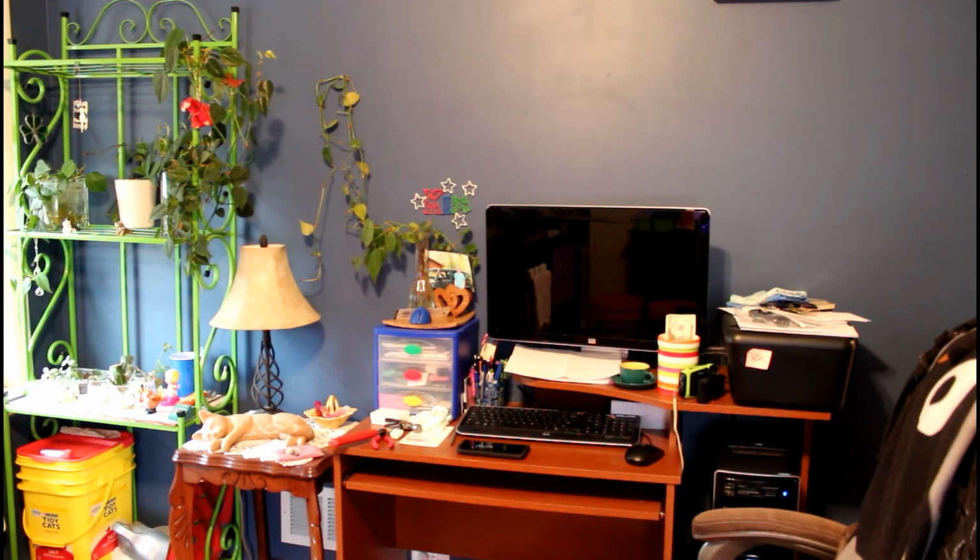They still aren't quite thriving, especially because it's been winter and the sun really hasn't been out as much. I'm hoping that when we move I'll have a better window to put them in so that they get a little bit more sunlight. But this is sort of my office space.